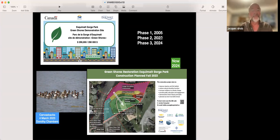What are we up to for 2024? Phase three of the restoration of Gorge Creek Estuary in Esquimalt Gorge Park. This is the Gorge Waterway. This is Gorge Creek coming out here, hard to see. This was supposed to have unfolded in August and September 2023. It didn't happen for various reasons. Now it's planned for the spring of 2024. It will be the last phase of the restoration of Gorge Creek Estuary.